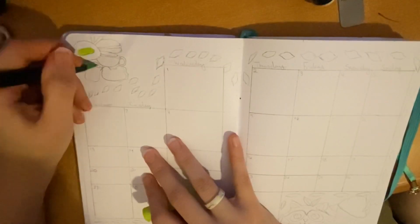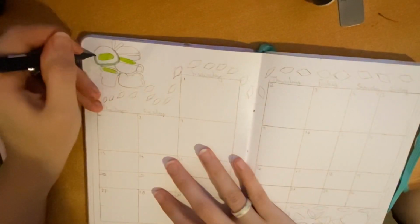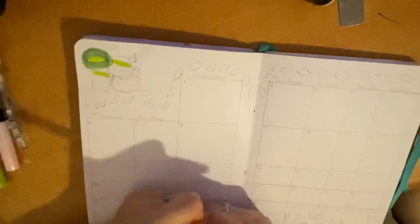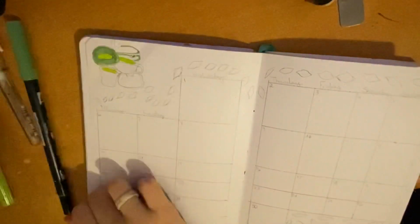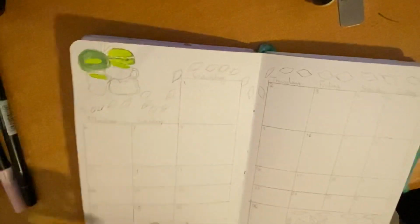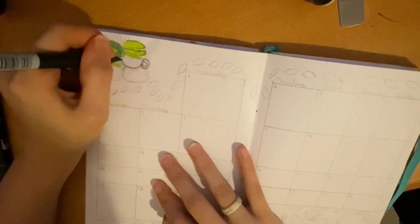Moving on to the calendar spread, usually I do black dark lining for the actual boxes, but for this one I wanted to keep with that theme, and I decided to do this in, I want to say it's called asparagus or something, the 192 Tombow, the one that I'm using for all of the darker greens. So I used that to make the boxes, and I just did these cute little snacks in the corner, and then these green tea leaves flowing out that lead into Cuddles at the bottom.